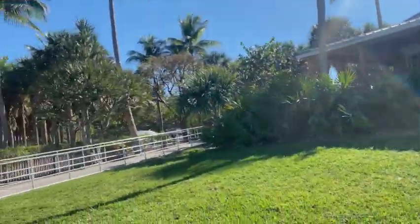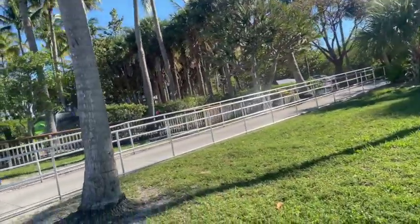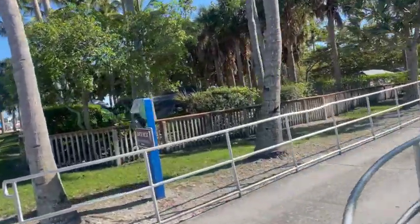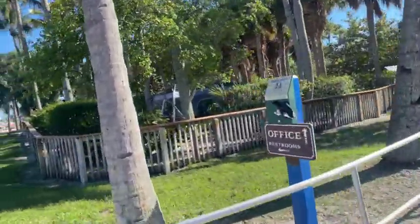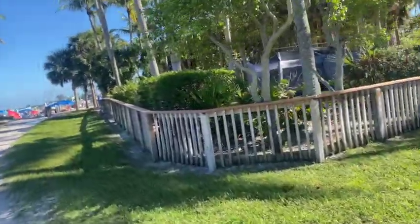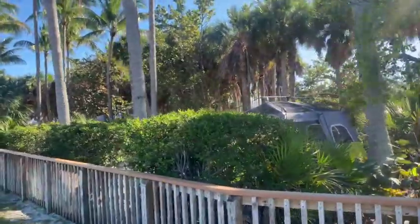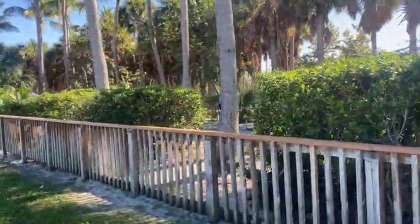This is the campground, which I went online and it's really, really rare to find a date that you can stay there. Everything's booked out. So if you want to stay in the campground, I'm sure you have to get dates months in advance.